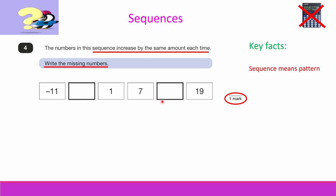Press pause. Have a go at writing down the answers to the missing numbers or just remember the two numbers in your head. If you can just work it out in your head, that's fine. And then press play when you've got some answers.